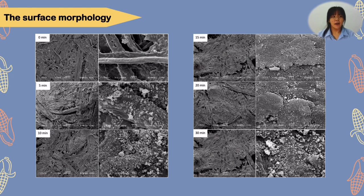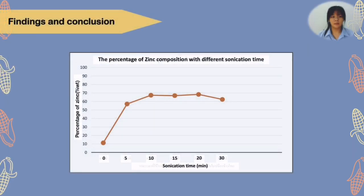Next, the surface morphologies. The SEM image showed the size of the fiber was 10 to 30 micrometers, and it confirmed the zinc element dispersed on the surface. In addition, an increase of the zinc element was found with an increase of sonication time.